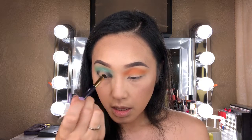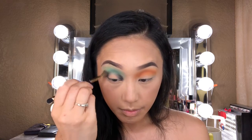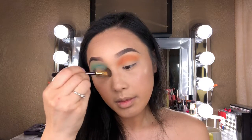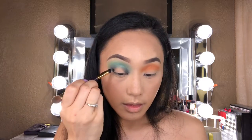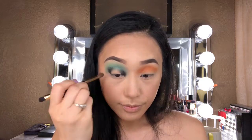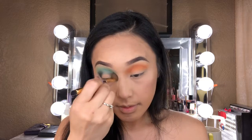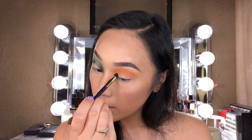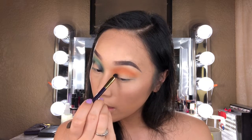So for this halo eye look, the black eyeshadow, I am only slightly pulling it up. It's not going all the way where it connects because I really wanted the color green to show through rather than black overtaking the whole eye look. And now I am just further blending that black into the green. And now I am going to repeat the same exact thing that I did with my other eye to this side.